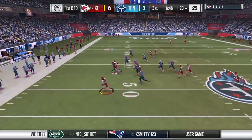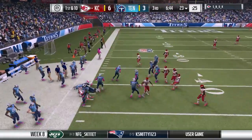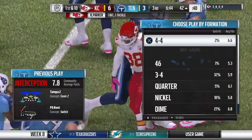Picked off by the safety here, Ron Parker. And they will finally get him as he's all the way down near the 40-yard line.